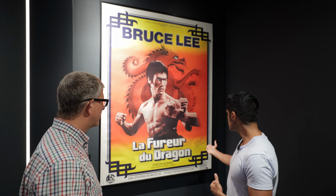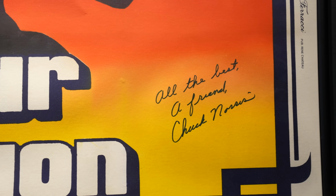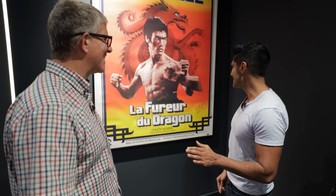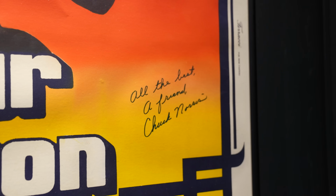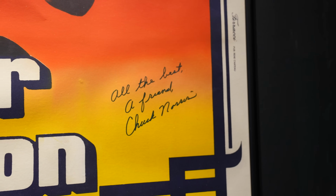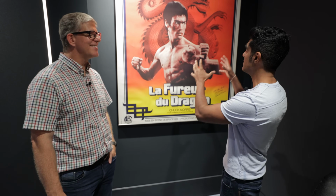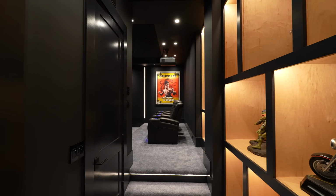Now, of course, Bruce Lee passed away a long time ago. So the next best thing was I met Chuck Norris at a convention. Every meme you hear about him is true. The guy's incredible. He's a force of nature. When he saw this poster and he saw Bruce on it, he said something to the effect of, "Oh, that's my friend." Because they had such a close relationship. So he wrote this to me, considering me a friend, by saying all the best to friend Chuck Norris. Every time I walk into this theater, this is literally the first sight I see. And it's meaningful on all levels to me.